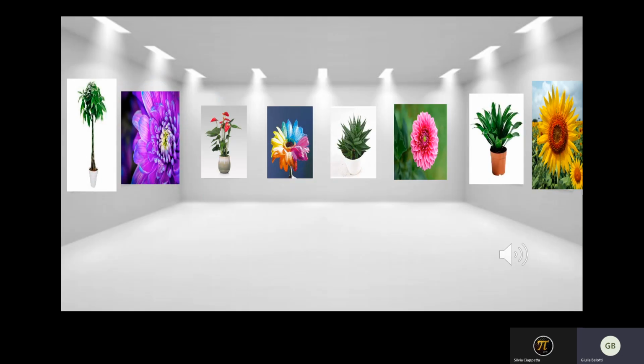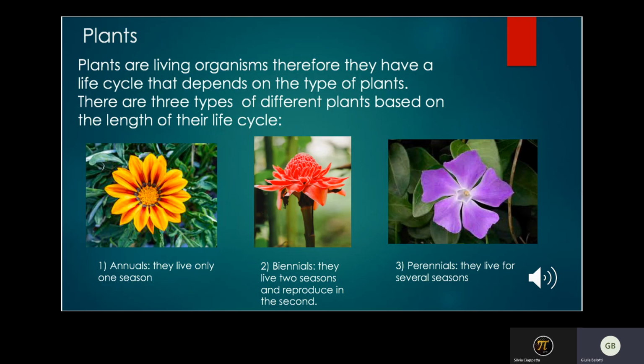In this room, I will talk about plants and their reproduction. Plants are living organisms, therefore they have a life cycle that depends on the type of plant. There are 3 types of plants based on the length of their life cycle. Annuals, they live only 1 season. Biennials, they live 2 seasons and they reproduce in the second. Perennials, they live for several seasons.